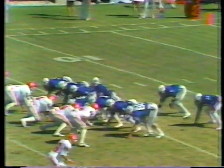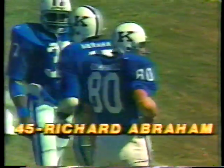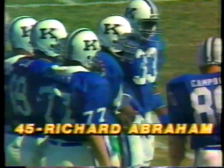Gain of 3, second down and 7. Abraham just piling off tackle and getting it out across the 20-yard line. They'll mark it at the 21. Number 45, Jeff Davis, one of the first Clemson defenders to get there. And from the 21-yard line, it'll be third down and about 4 yards to go, maybe a long 3.